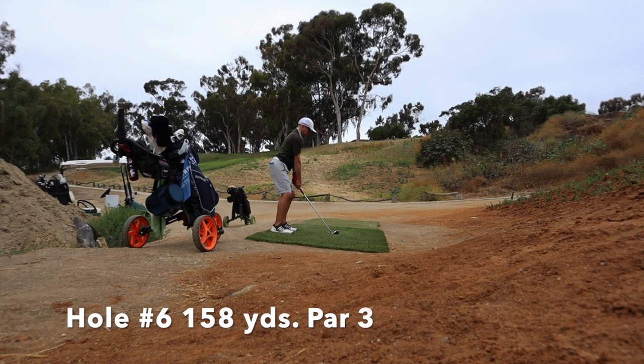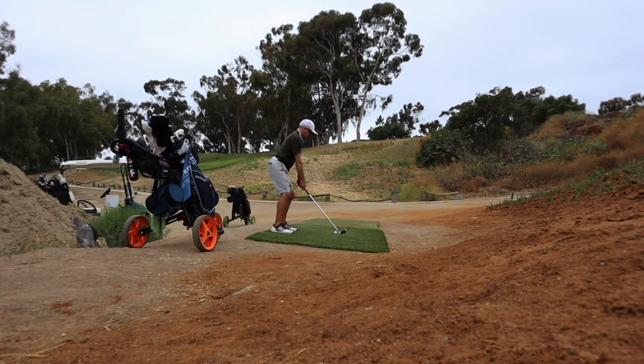Little temporary tee box on 6. They had just re-sodded the real tee box, so we ended up on a mat down below.